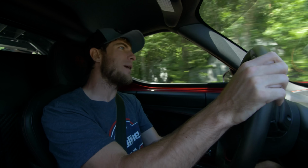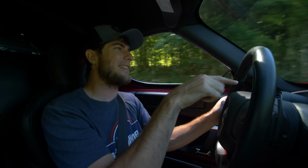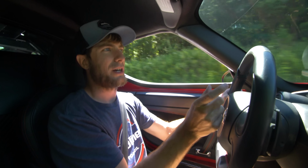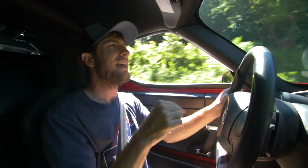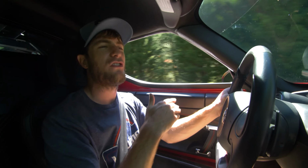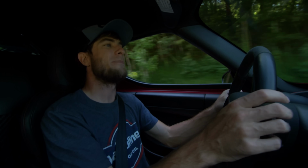Because with these small windows, you're gonna get a lot more wind noise because it's just channeling in here. But I also like that the digital gauge cluster has carbon fiber around it, and it's true carbon. That's what I love about this, it's not like some factory stick-on vinyl that looks like carbon or plastic that looks like carbon. It's legitimate carbon. I think that's really neat.